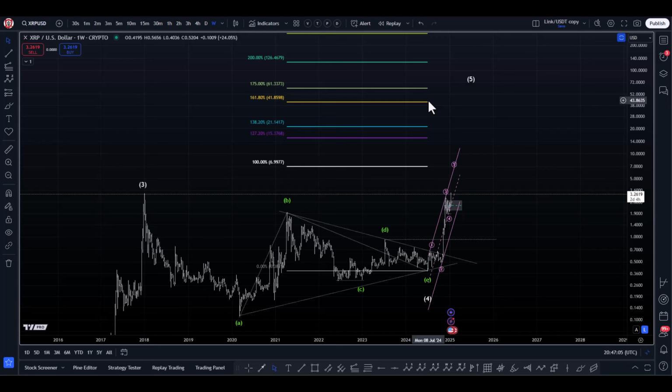Bigger target up here would be the 1618. Do we know we're going up there? Well, we're not likely to go in a straight line. So potential here is that this is 1, right, of 5, right? And we could certainly go much higher. But now we're talking $100. It's a little, okay, right?